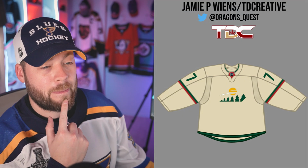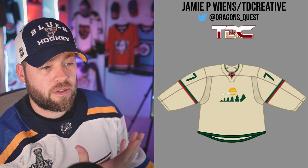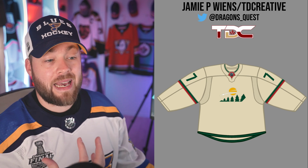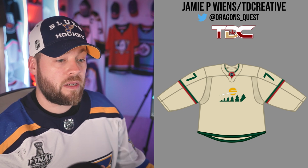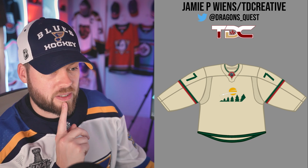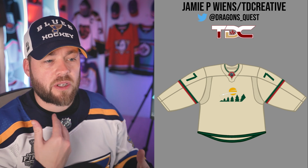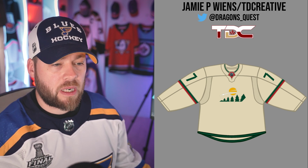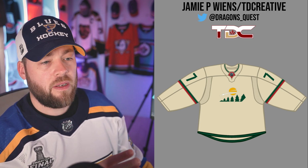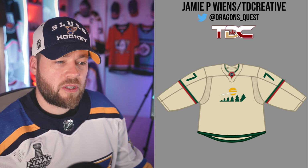Okay, Minnesota off-white I think is a good call. That does look good. Taking the interior of the logo and removing the animal aspect of it, keeping the trees, keeping the sun or moon, depending on how you perceive this logo, and keeping the star in there as well. I think this is okay. I'm looking at the red on the sleeves. We've got no red at the bottom of the jersey, which maybe is okay, but there's no red in the logo. I almost kind of want to see some red in the logo somewhere. I'm just not sure where you'd put it, but cool idea.